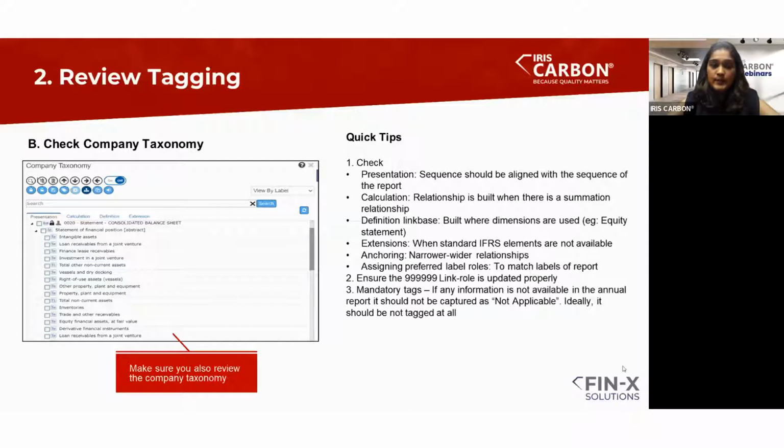As given by ESMA, there are 10 concepts that need to be reported. But out of those 10, only one concept is required to be reported. If the issuer is not reporting it, it will be defined as an error. But for the rest of the 9 concepts, only if the information is available within the annual report is the concept required to be reported. So these are a few things you need to really look for when you are reviewing the company taxonomy.